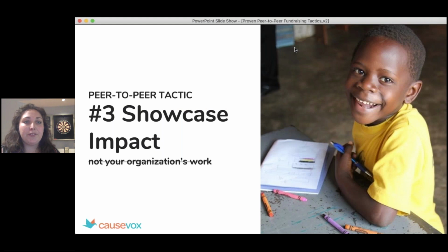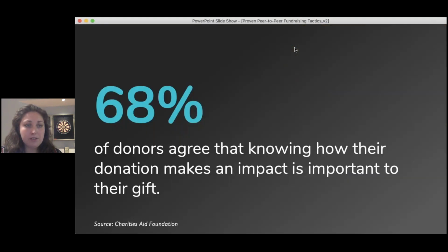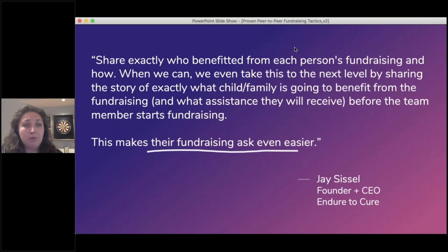All right, third messaging tactic for peer-to-peer fundraising is to showcase impact as much as possible. 68% of donors agree that knowing how their donation makes an impact is important to making their gift. This only increases with fundraisers because they're investing and asking their friends and family on behalf of your organization. So communicating impact to them is really, really important.